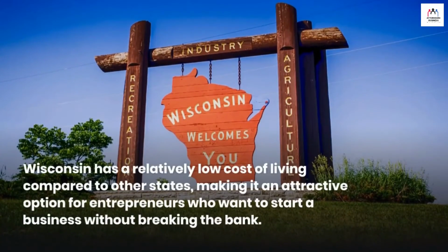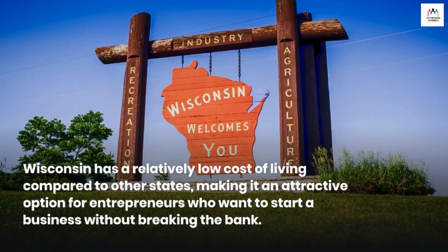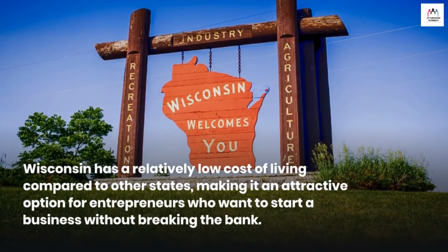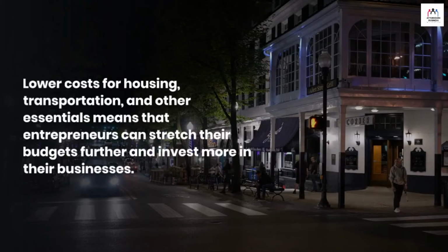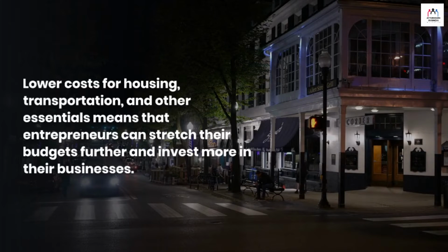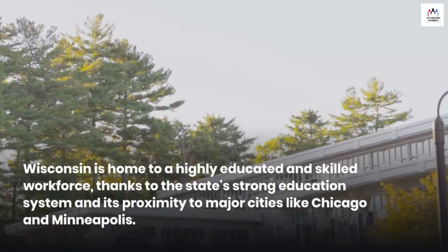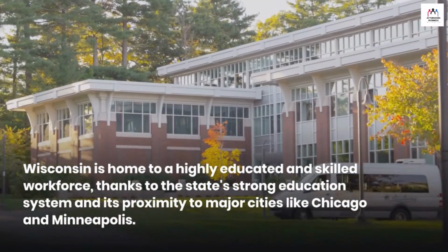Wisconsin has a relatively low cost of living compared to other states, making it an attractive option for entrepreneurs who want to start a business without breaking the bank. Lower costs for housing, transportation, and other essentials mean that entrepreneurs can stretch their budgets further and invest more in their businesses.